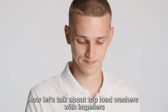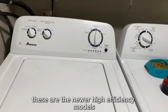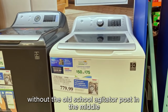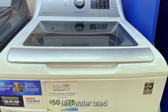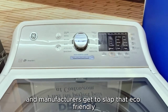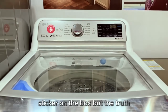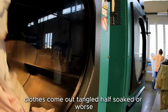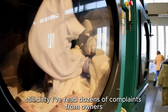Now let's talk about top-load washers with impellers. These are the newer, high-efficiency models without the old-school agitator post in the middle. Sounds great in theory. More room for clothes, less water used, and manufacturers get to slap that eco-friendly sticker on the box. But the truth? Many of these machines can't clean clothes properly. Clothes come out tangled, half-soaked, or worse, still dirty.